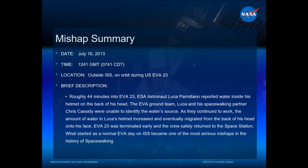About 44 minutes into that EVA, ESA, the European Space Agency astronaut Luca Parmitano, reported water inside his helmet on the back of his head. The ground team, Luca and his partner Chris Cassidy, who's currently on board the International Space Station today, were unable to identify the water source. And as they continued to work, the amount of water increased in Luca's helmet and eventually migrated from the back of his head onto his face. That EVA was terminated and the crew, both Chris and Luca, were brought back inside safely.